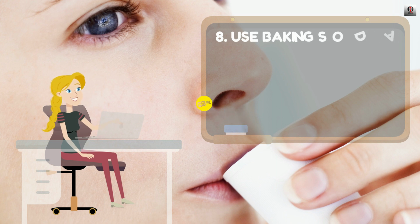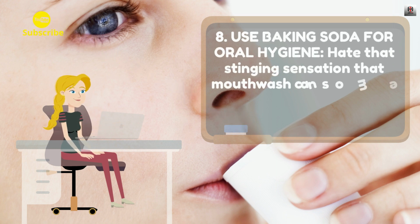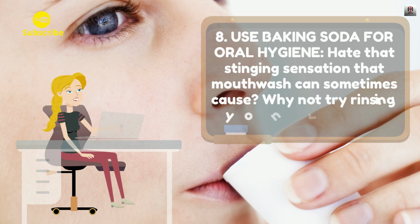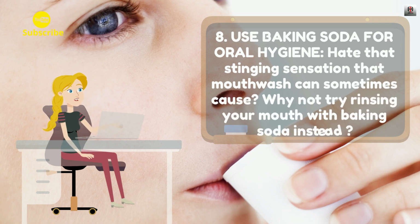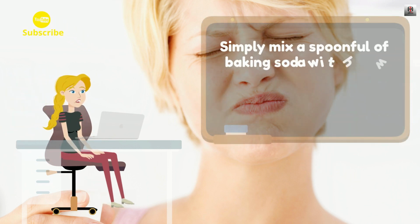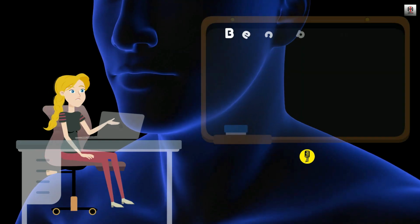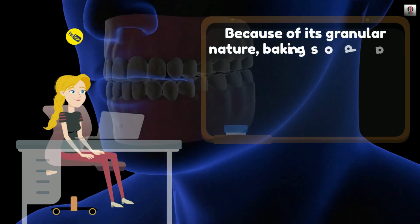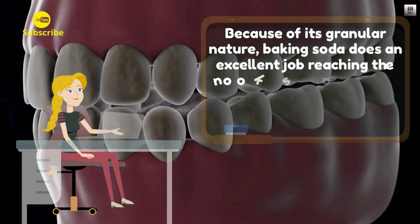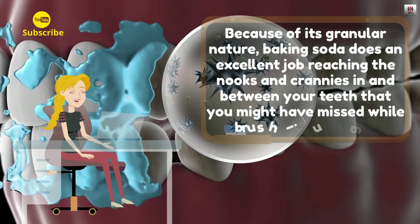Number 8. Use baking soda for oral hygiene. Hate that stinging sensation that mouthwash can sometimes cause? Why not try rinsing your mouth with baking soda instead? Simply mix a spoonful of baking soda with warm water and swish around as usual. Because of its granular nature, baking soda does an excellent job reaching the nooks and crannies in and between your teeth that you might have missed while brushing or flossing.